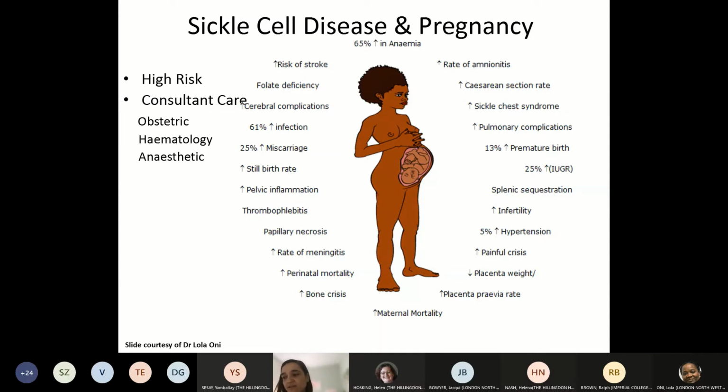They talk about the tiredness and fatigue that is increased during pregnancy, and especially in these women if they have anemia. Anemia can precipitate their crisis, so it's important for them to slow down, to reduce activities, and even stop work early if necessary, so they can look after themselves.